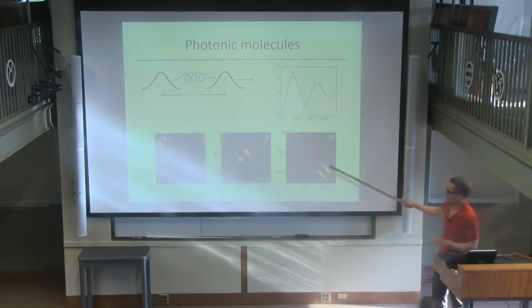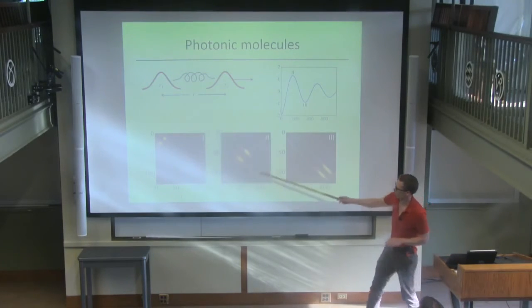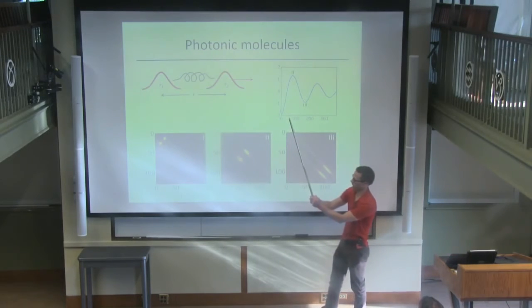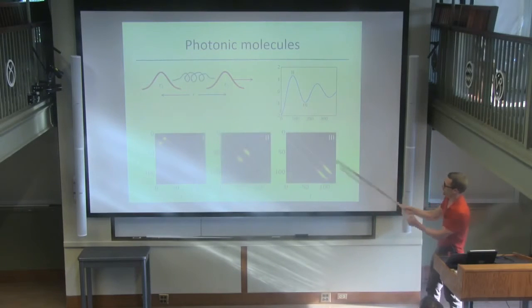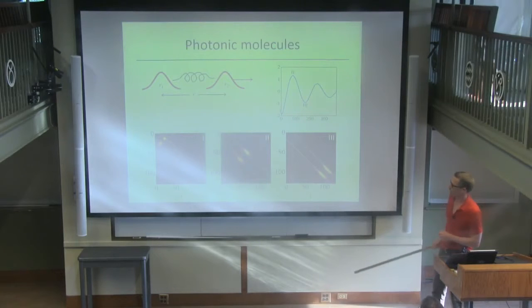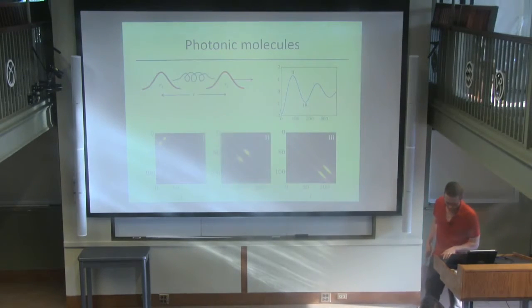So this is just another view of that system. I get this kind of oscillation, and at these different points you can see the two photons are pushed together a bit, and then at the other extreme of the oscillation they separate out again, and then they come back together again at this position 3 after an oscillation period.